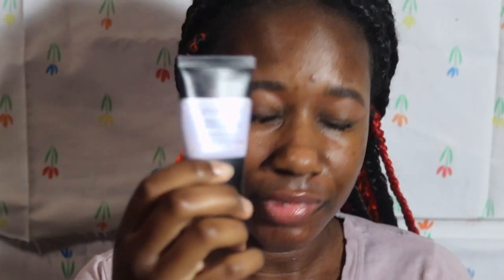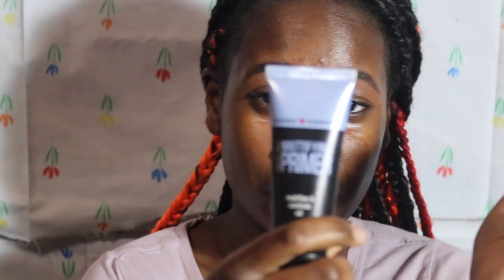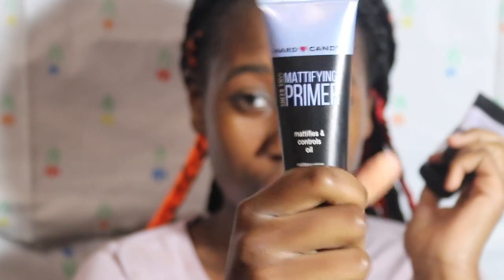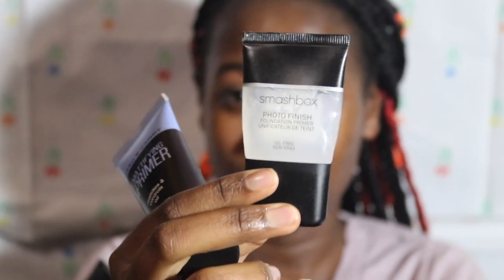First, I primed with the Smashbox Photo Finish Primer. And then I use the Hard Candy Matte Primer. I use 3 primers, guys. This is the cheapest one out of all 3. Then I use the Smashbox regular one just to get rid of it. I don't like the regular one, but yeah.